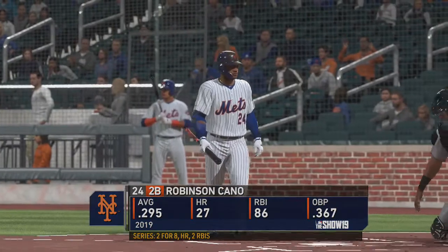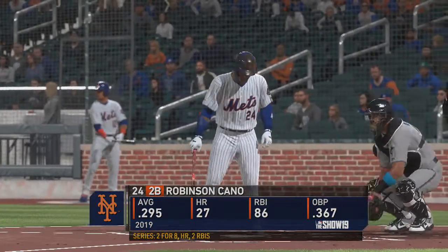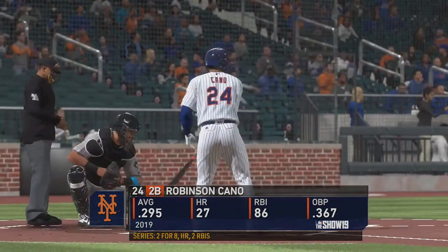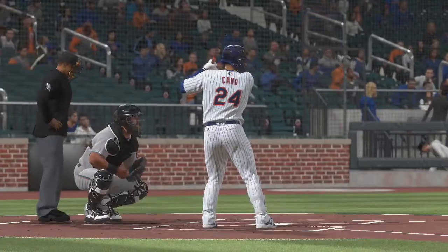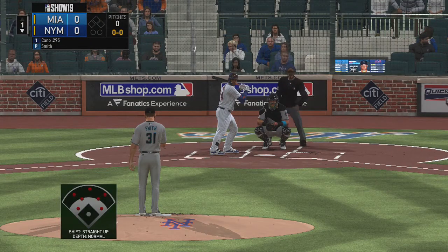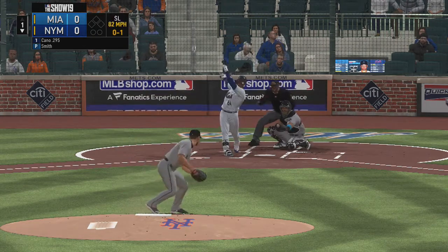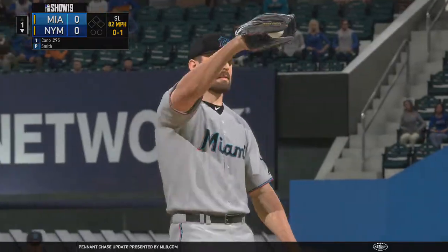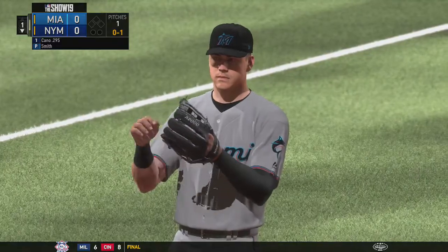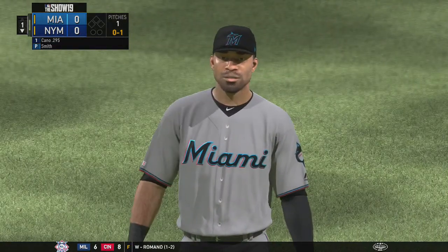Here's Robbie Cano now. He'll lead things off here in the bottom half of the first. The second baseman, Robinson Cano. First pitch of the at-bat. Foul tip into the catcher's glove at strike 1. Guys, this Marlins ball club, as they begin play here tonight, 4-2 over their last 6 games, including a win last time out.